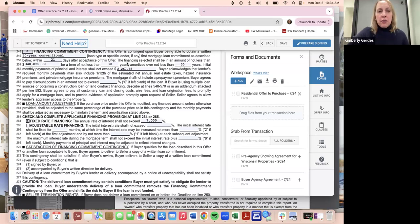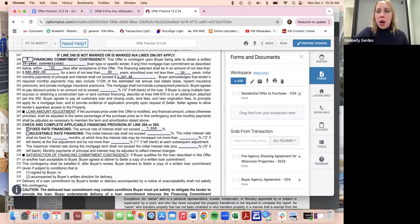The financing for this loan shall be in an amount of not less than blank. So this amount here on line 251 is our offer price of $401,000 minus the 15% down payment. So this is actually the amount of money that our buyer is going to be getting a loan or his mortgage for, $340,850.